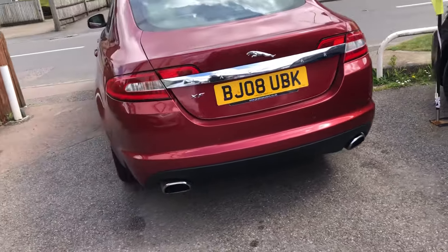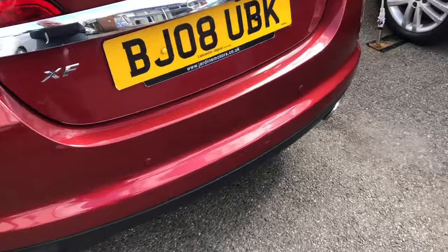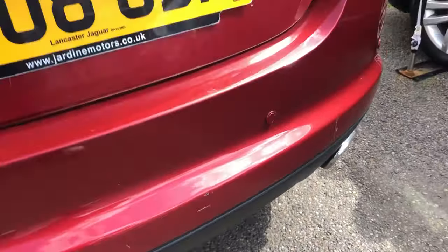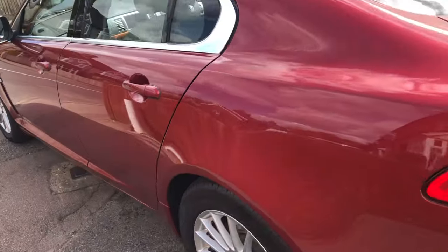Bodywork is rather good, got to say. A couple of little minor marks here and there, but nothing that a blind man wouldn't be pleased to see, i.e. just there. I hope you got that. But other than that, it is as straight as a gun barrel.